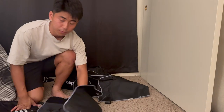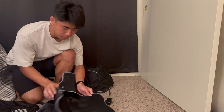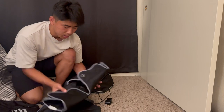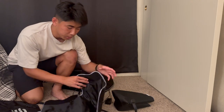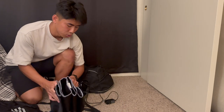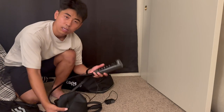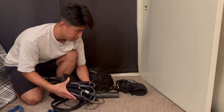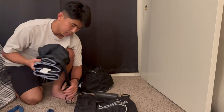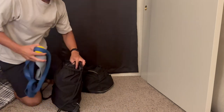So last thing for recovery, I'm bringing my compression boots. I got these from this brand called All Joy. It covers my feet and my calves. I used it last away trip and it was pretty nice. After long traveling when your legs get really stiff, these do a great job of loosening them up. So I'll be bringing these boots again. Unfortunately, I can't find the bag that it came with, so I'm just gonna be putting them inside this bag. Doesn't take up much space. You know what? I'm gonna be putting everything here. Cool.